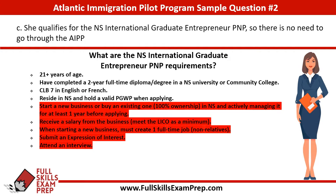For this question here, if you use your test day data booklet and you found those requirements of the Nova Scotia International Graduate Entrepreneur PNP, well, we can see pretty easily that she doesn't intend to start a business or anything like that, similar to the previous question that we saw, so she doesn't qualify for this one.